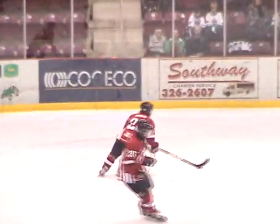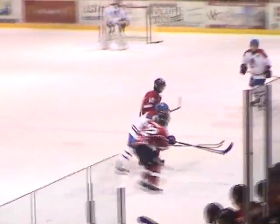Leamington zone to our left. Lots of Western Conference play going on tonight. St. Thomas leads Chatham right now, approaching the end of the first period at the Timken Center, 2-1. Sarnia leading London 4-1. And that game's in Sarnia.